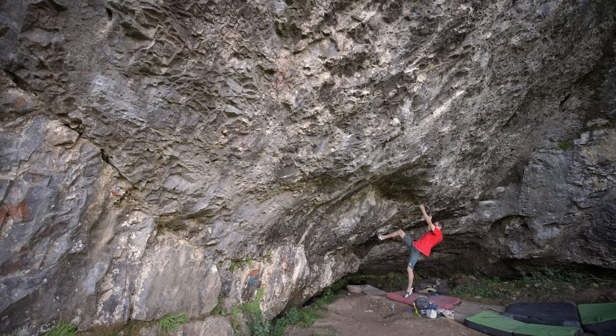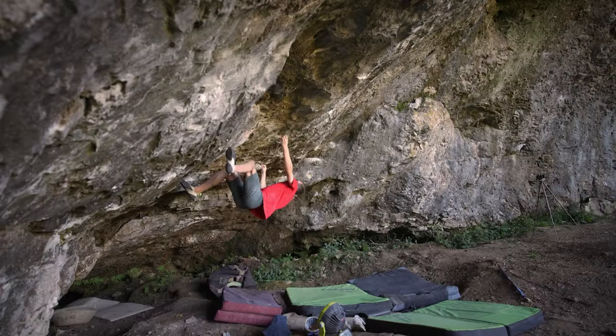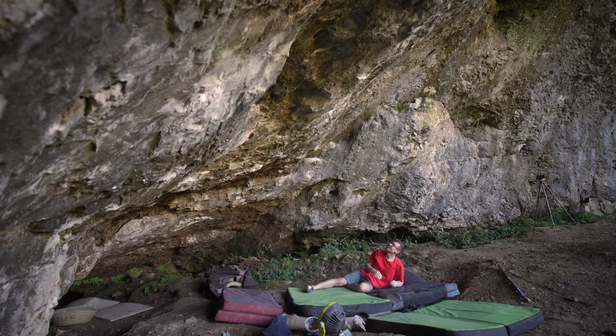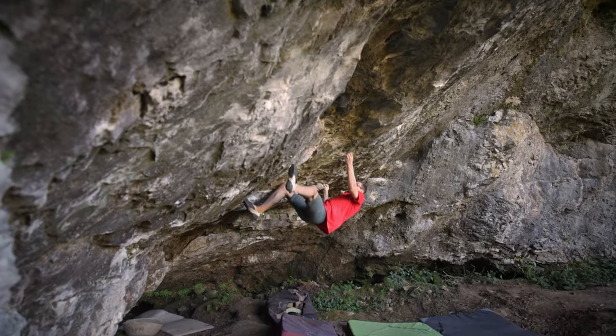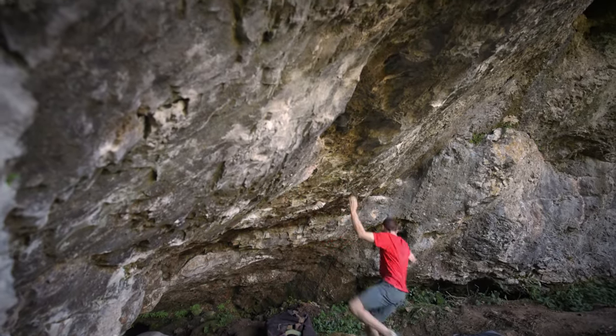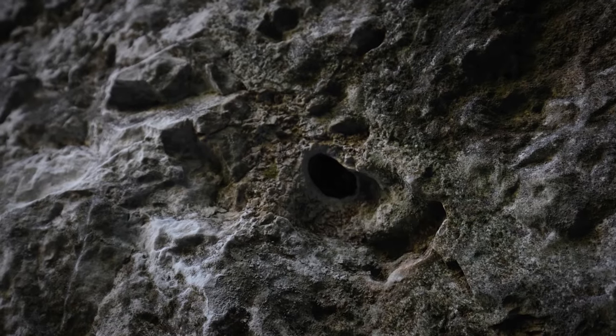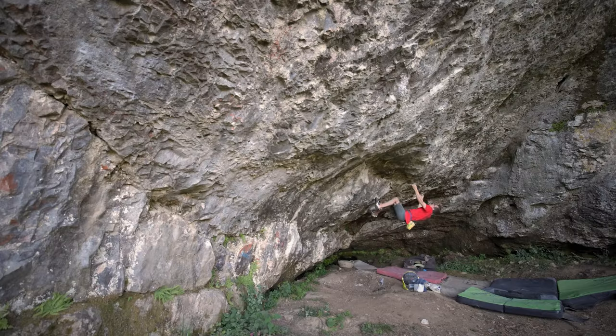The second section starts from this poor edge that you have with your left hand. You have to walk your feet a bit and then do this huge dead point move into a pretty bad and sharp two finger pocket. It's one of those really weird moves where, when I first tried it, I thought it was so close to the limit of being impossible. But after sessions go by, you learn it a bit more, get more tension in the feet and start to stick it.